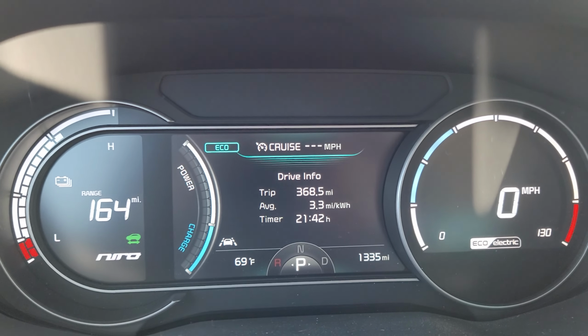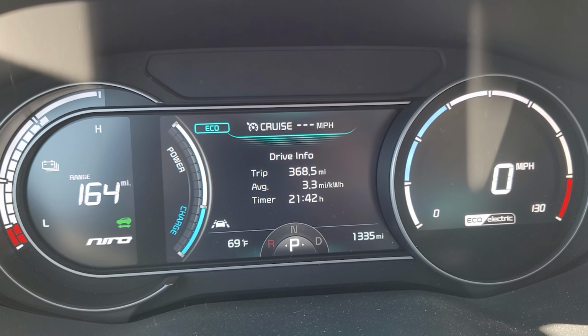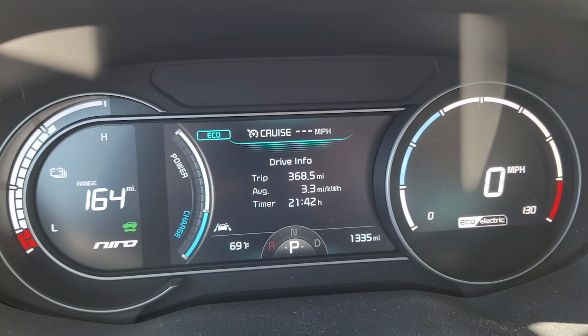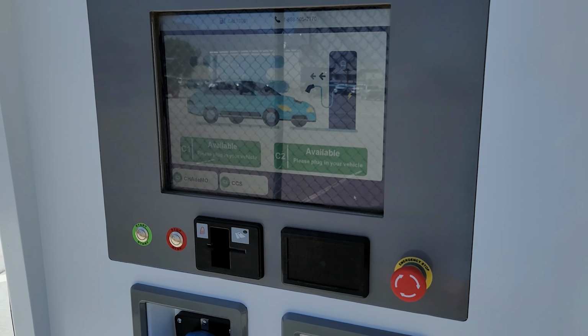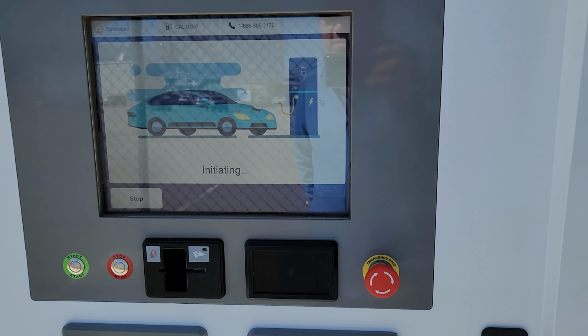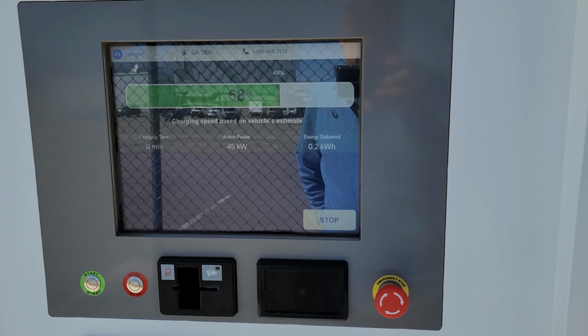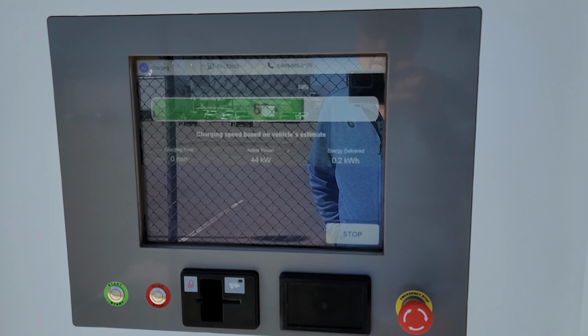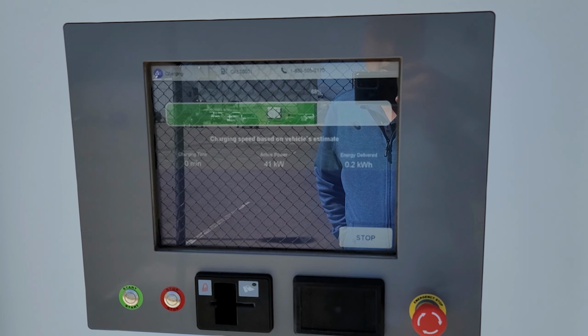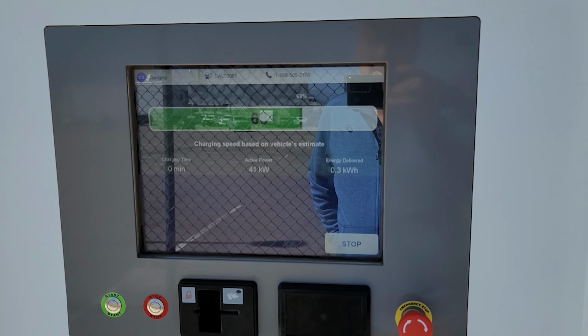I've driven 368 miles on this trip so far and haven't paid for charging. Yep, so this one's just like all the other ones. Now look at all those bugs. Might as well just get a little bit of free juice here while I'm eating and just sitting and waiting anyway, and I don't have to pay for it later.